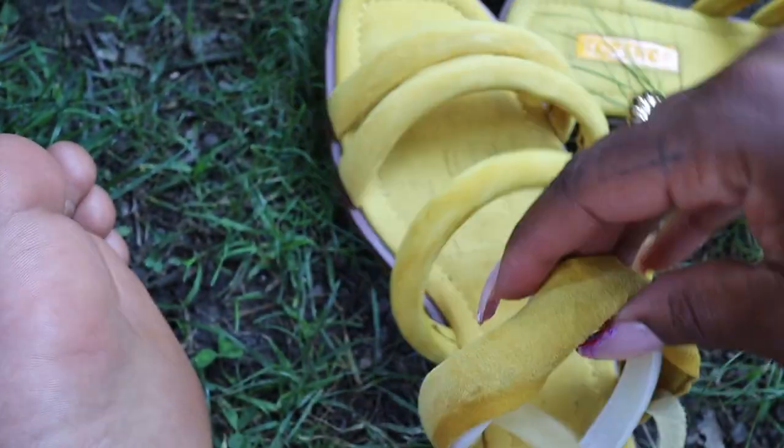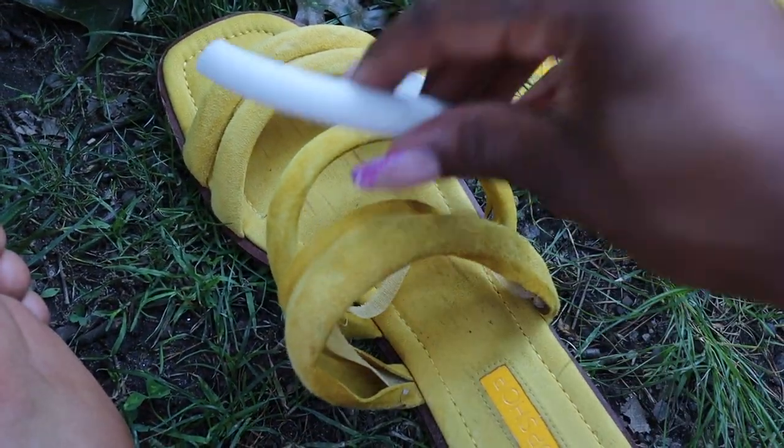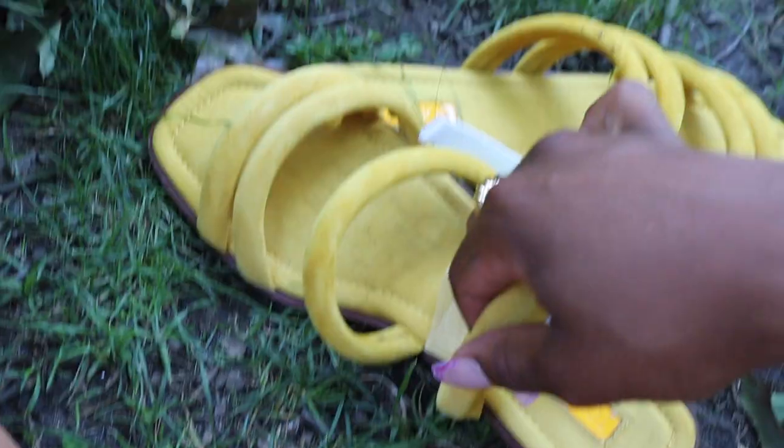Okay, Topshop, this is my first time wearing these shoes. And look, how I'm gonna get home? How? Imagine you wanna go to Athens.